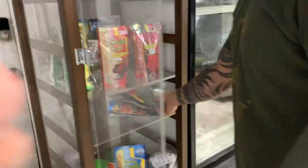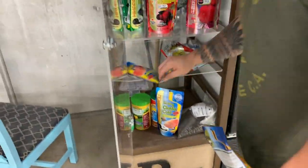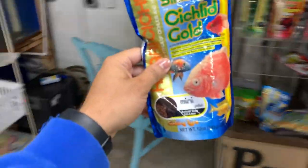Alright. Alright, you got pellets for these guys? Let me take something. Brand new bag? Let me get the open bag. Oh yeah, I'm having fun now.